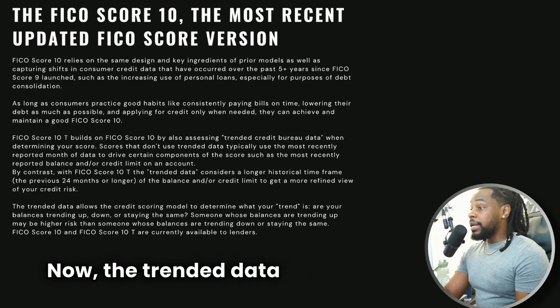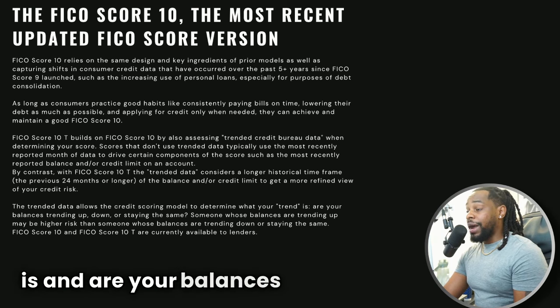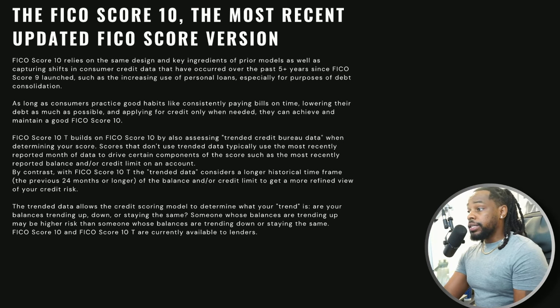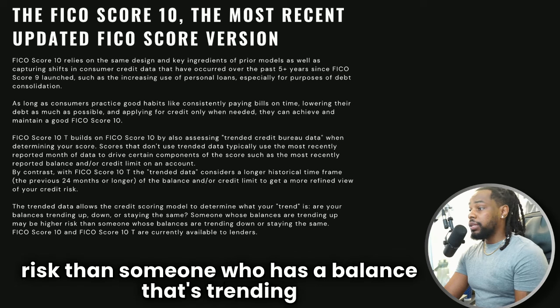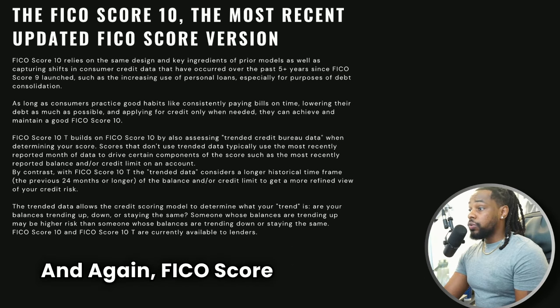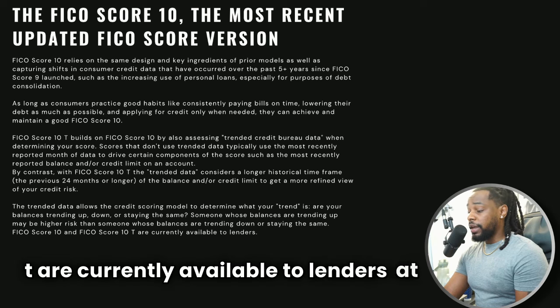Now, the trended data allows the credit scoring model to determine what your trend is. Are your balances trending up? Are they trending down? Are they staying the same? Someone whose balances are trending up may be higher risk than someone who has a balance that's trending down, or someone who's staying the same. And again, FICO score 10 and FICO score 10T are currently available to lenders at this time.